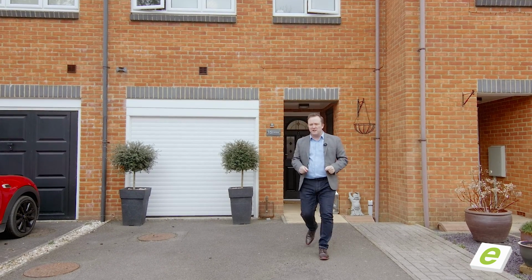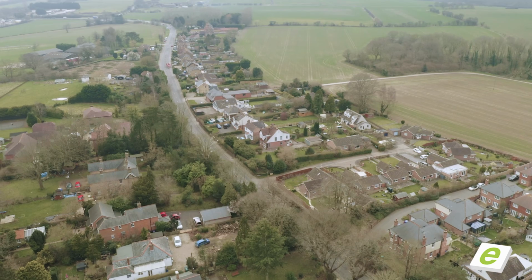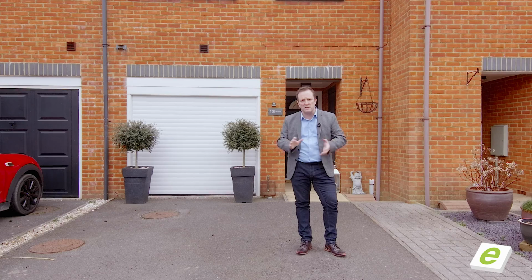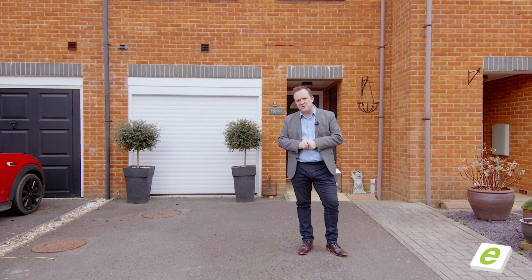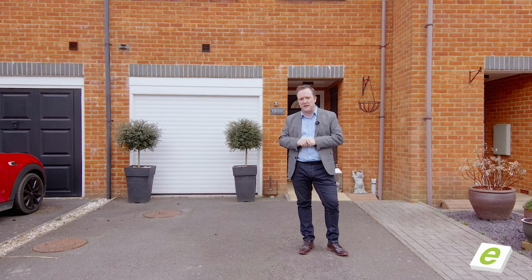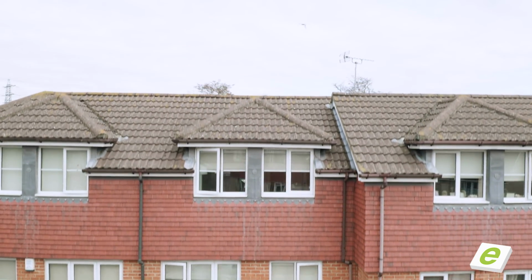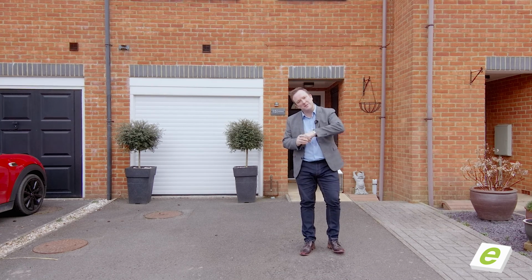So welcome to the Cedars, quite a cul-de-sac, Sellindge village just up the road there, bus stops, shops, but there's only 22 in this nice cul-de-sac here, built around 2004. Today I want to show you this amazing townhouse, split level as well, so much accommodation here, flexibility, and it really is like a show home. Come and see more with me.